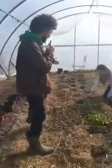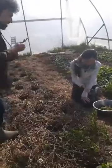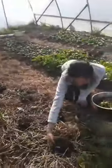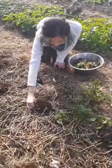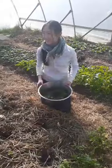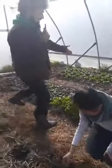And we have Jing. Hello, Jing. Hello people, I'm Jing. Currently harvesting salad for the lunch. Hopefully you will get the food presentation later. Thank you, Jing. As you can see, we have really nice weather.